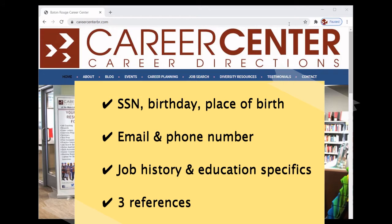Other items you will need to complete this application are your social security number, your birth date, place of birth, email address, phone number, job history specifics such as your supervisor's name and phone number, and the physical address of the job, most recent education or training, date completed, and degree, diploma, or certificate received, and three references, their name, title, and phone numbers.